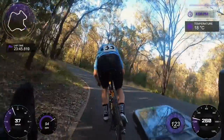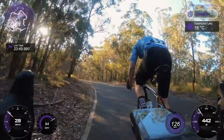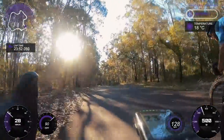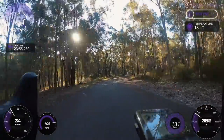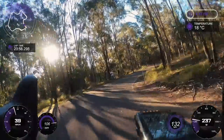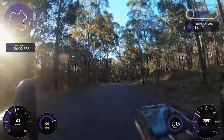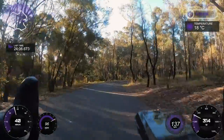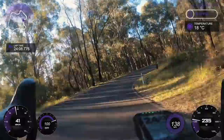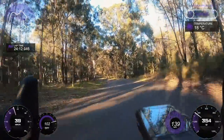With a mechanical group set, you are almost preparing the shift. You're thinking about, okay, as I come around this, I'll start to engage that first shift, and then as I continue to pedal, do I need to accelerate further to follow that wheel? Do I need to increase the cadence a bit more to attack at this point? And all the time, your finger is sort of on the shifter thinking about this, and you have control over it. You do have control over it, but you're thinking about it.